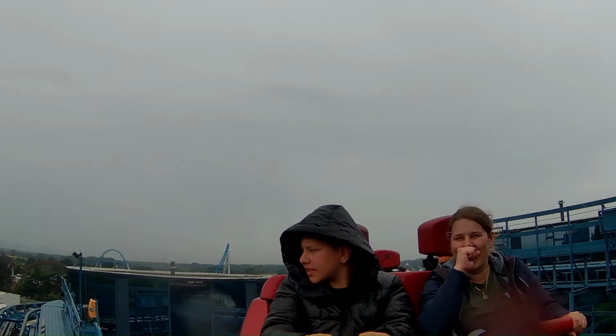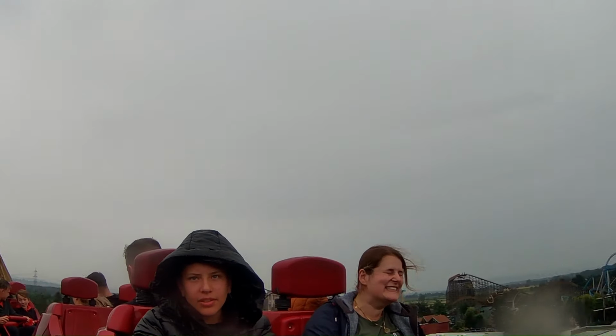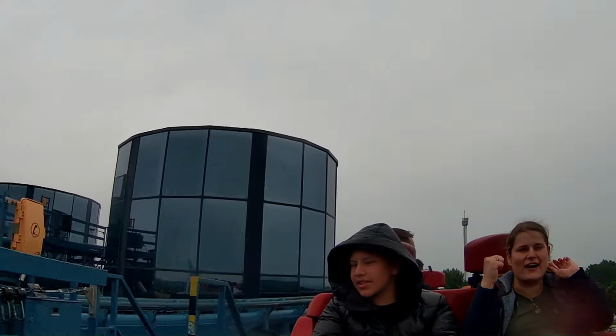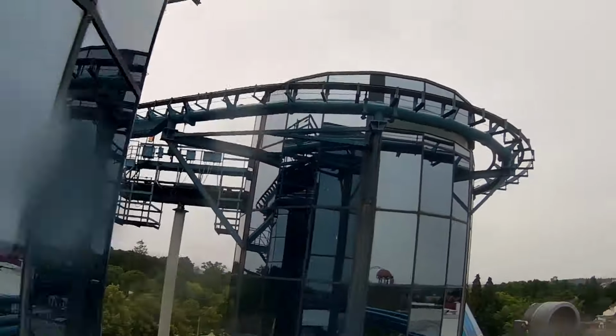Well, it's been a lovely tour around this wild mouse top, hasn't it? It's quite gentle so far. Oh, I've got to be honest, this is very high, isn't it? Okay, I think we're going to get the interesting bit now. Oh my God. Everyone said this was rubbish. I've enjoyed it so far.